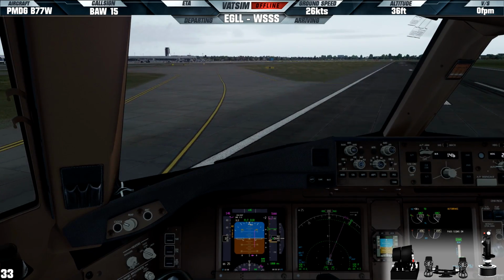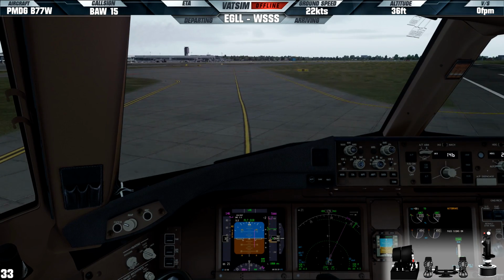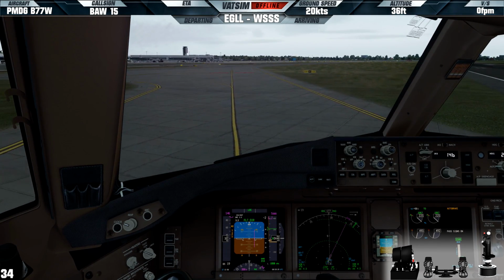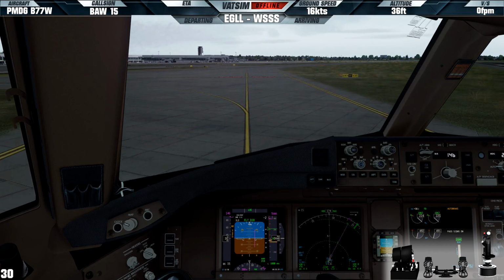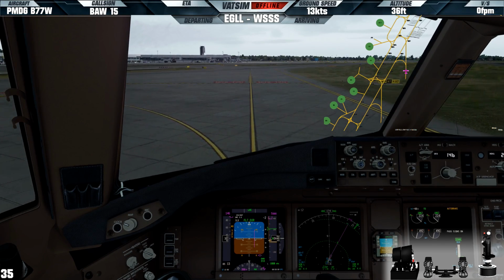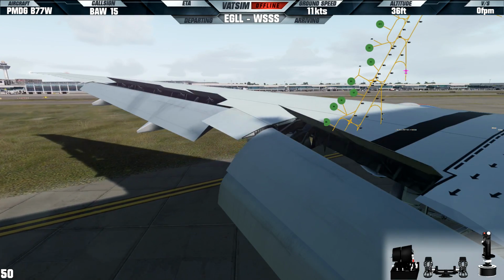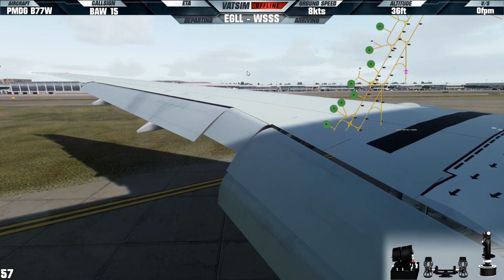And then we vacate to the left, and I believe it was Whiskey 7. Stand of choice today was Charlie 24, so we'll be making a left turn in a moment and making our way down to the terminal. But there we go. A nice arrival into Singapore. I bring up the display now so you can see where we're taxiing. The spoilers can come down and we can start to retract the flaps as well.